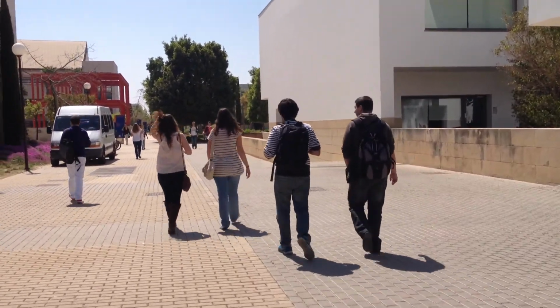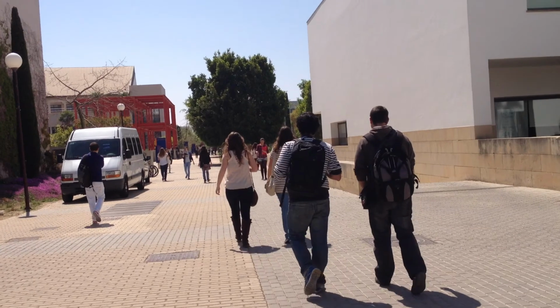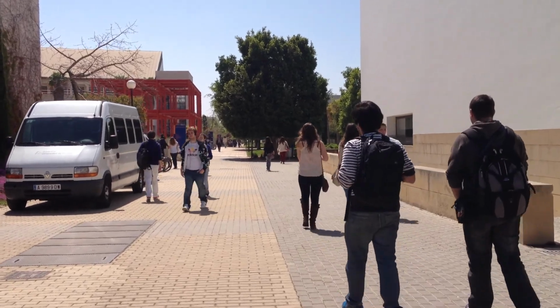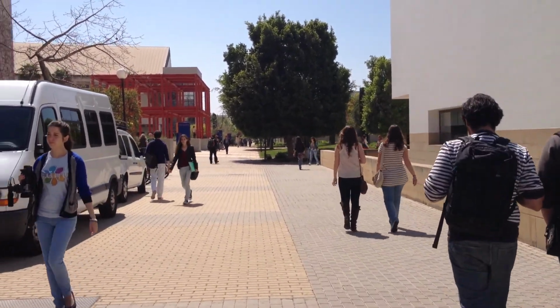We are currently on a walk. This is the path that you would take to get to Alario Uno, which is the building where most of the business classes are offered. This is where they are located. And so here we are on the walk.